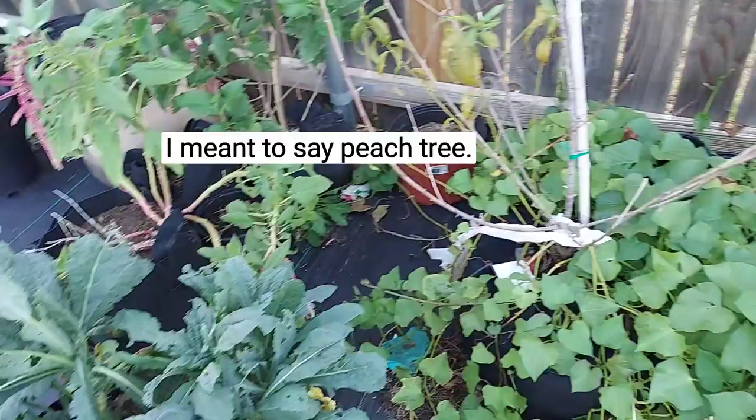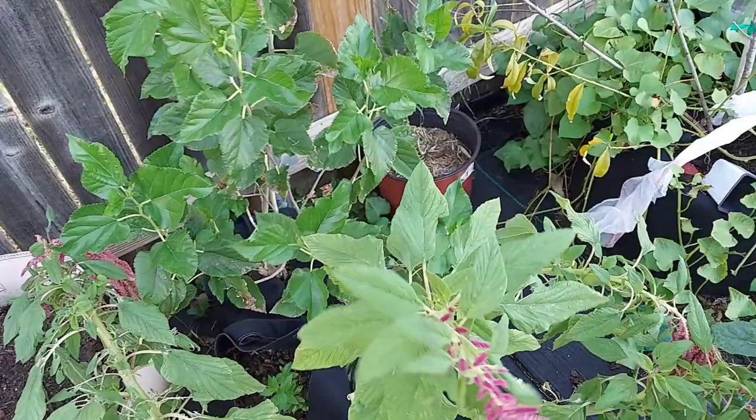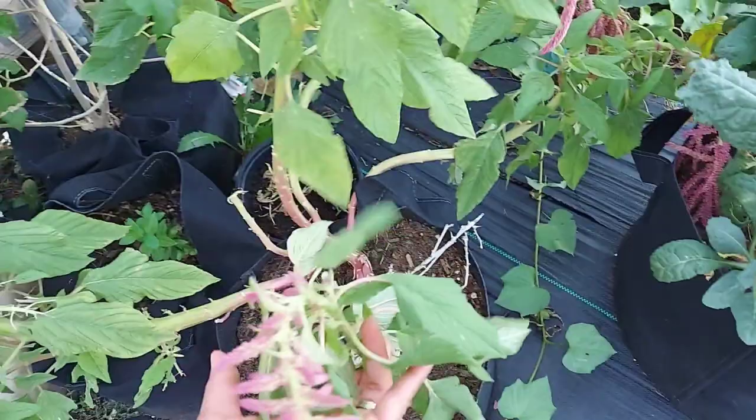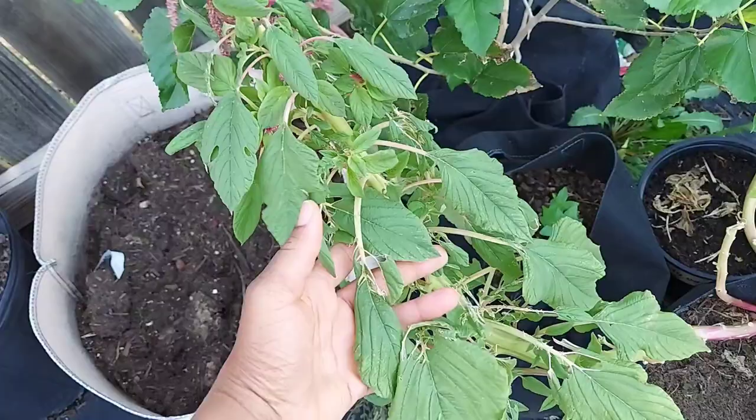This was the mystery plant right here that I planted. I wasn't sure what it was. I found it out in my yard, and I was like, I think that is a plant. And it turned out to be, what is this? Amaranth. Amaranth. That's what it turned out to be. And for a while, the aphids were really eating it up. And they kind of subsided a little bit, but here's all the damage to it. And it mostly just did this one stalk. It didn't really mess with the other stalks.